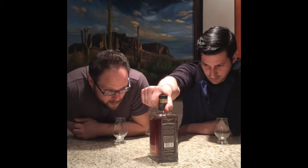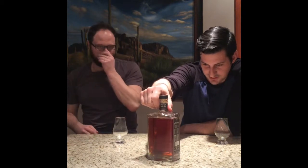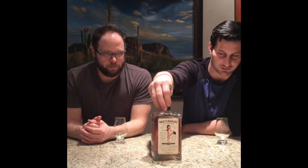So today we have bottle number, where are we? 3,100. 3,100, and this is bottled at 45.1%. Yep. Bottled in Tullahoma, Tennessee. So it's a Kentucky bourbon bottled in Tennessee. So obviously the bourbon itself was made in Kentucky. Yeah, probably stored there as well.